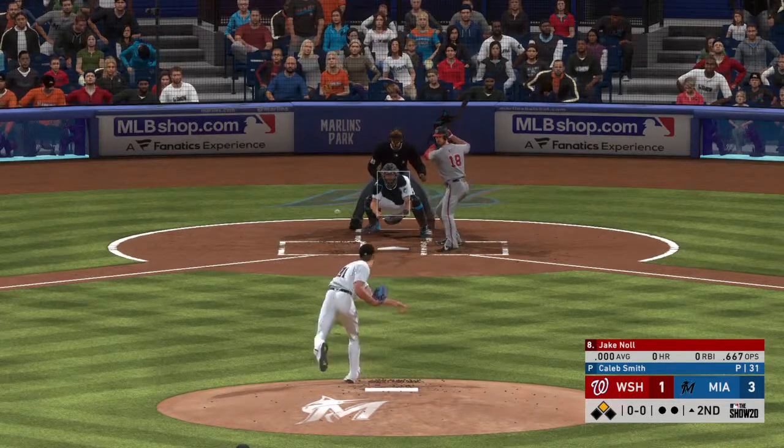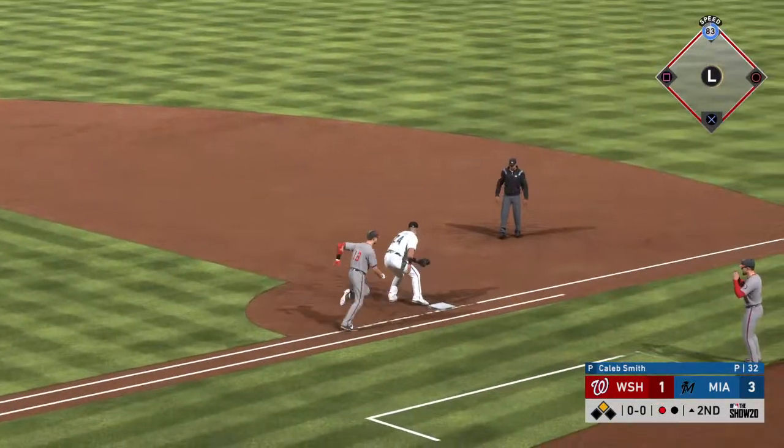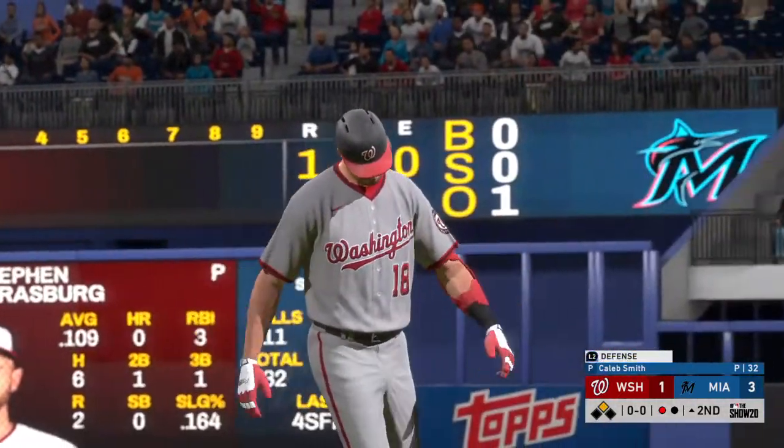Into the box, Jake Knoll. Grounded down the third baseline, and the off-balance throw beats him at first, and that's a tough play.